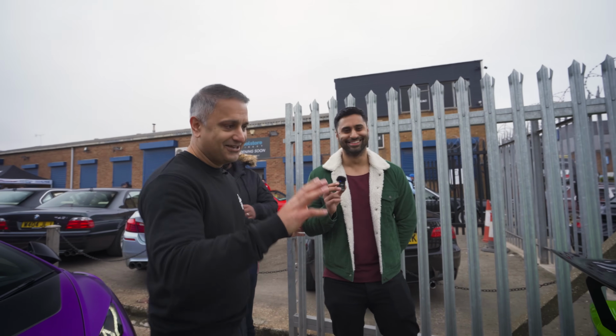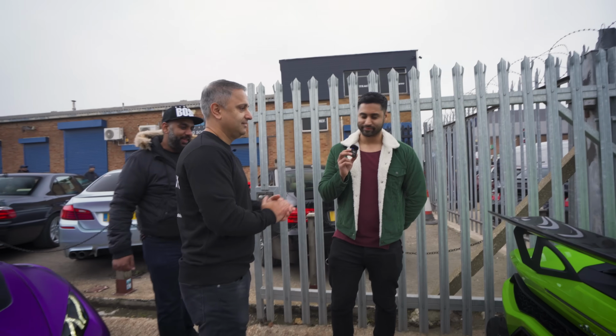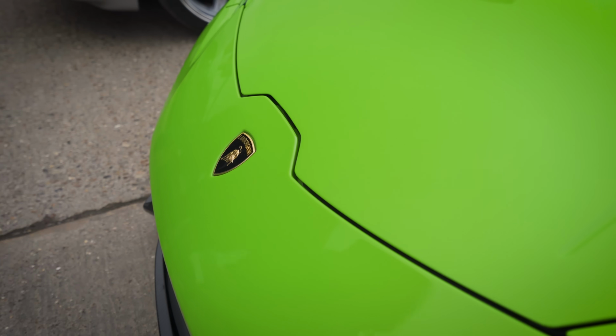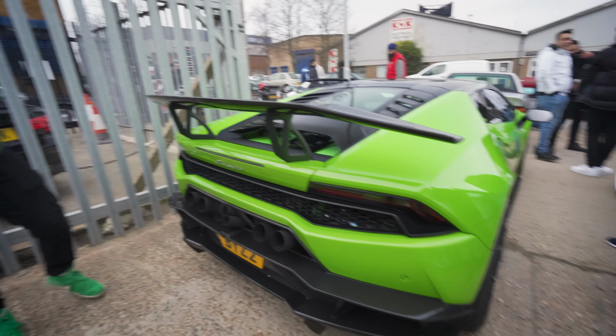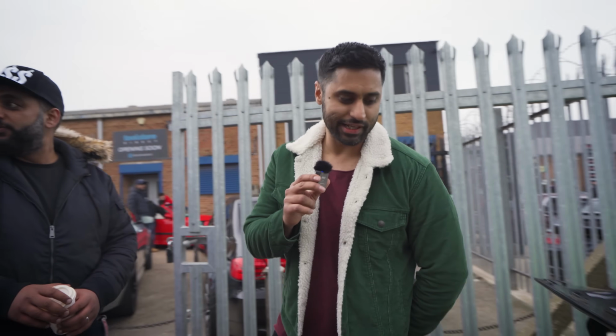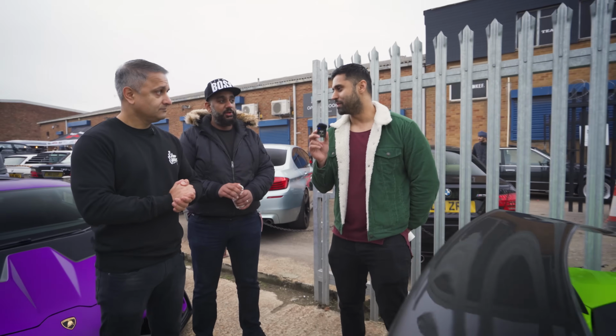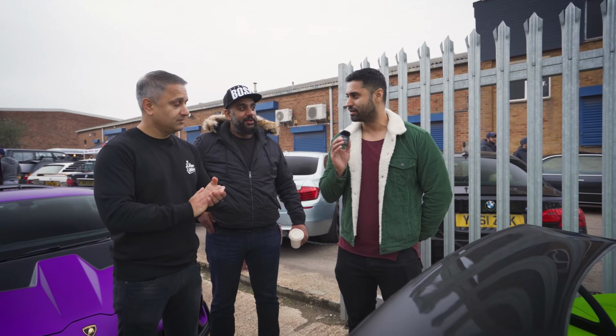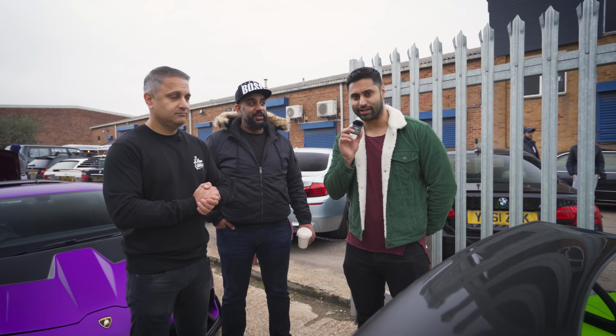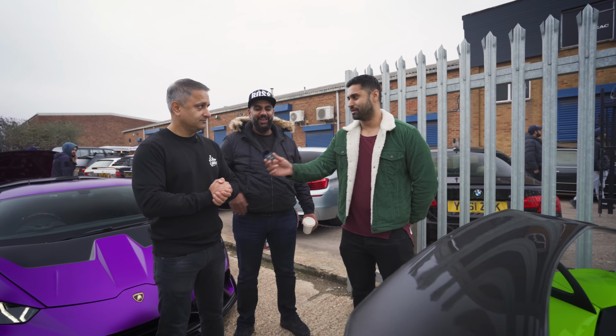Yes. Okay, so let's talk about your green Huracan here. The fastest Huracan in Europe. In Europe. So due to the fact I've been told to be on my best behaviour, I'm just going to say a few things about the car and nothing but the car. That's a great idea. I really like green. I have a Lamborghini, thank you.